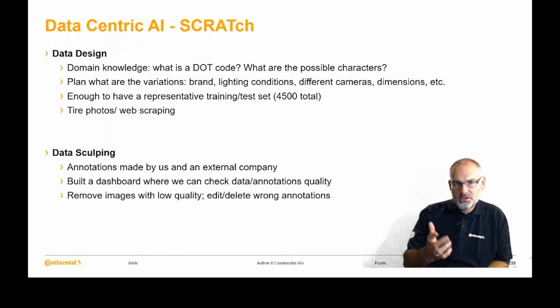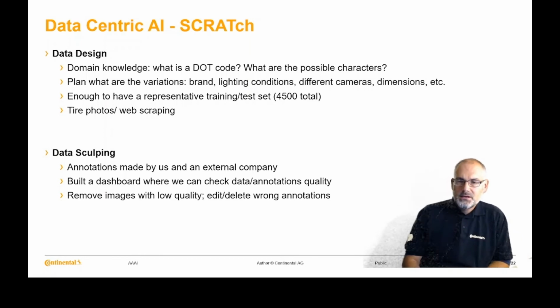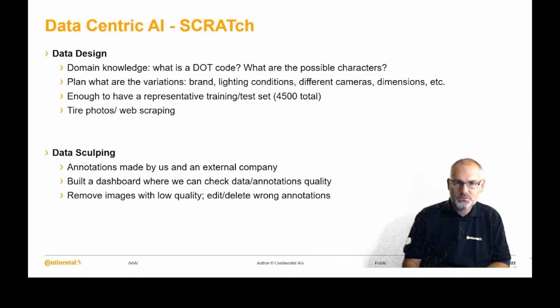So we created a representative training set, 4,500 images with all labels on there. We also did some web scraping, because you can find a lot of tire images also on the web. That helped us to collect a sufficient amount of images, which then could go into the next step of annotation and labeling.